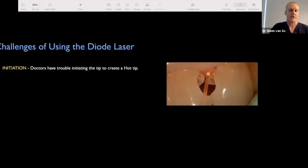There are challenges in using diodes, and I hear these challenges. When we've done courses, people will say, I cannot seem to cut. And part of the reason is many lasers require you to initiate the tip, usually on articulating ribbon, to get this orange glow that you see on the right-hand side. That orange glow means that the laser tip is functioning as a hot branding iron. It's basically a hot tip. BioLaser, and some other companies, I'm not sure, but I know BioLaser for sure makes pre-initiated tips that eliminate this.